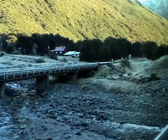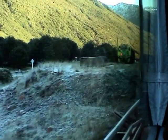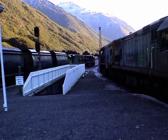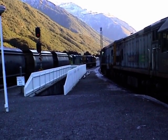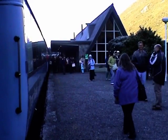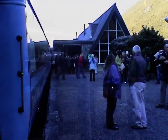Pulling into Arthur's Pass, we were passing another coal train. On the left we could see the banking locomotives that had just pulled it through the Terra Tunnel. This is a 1 in 30 gradient, and they have 5 locomotives to drag the 1,500 tonnes up the 8 kilometres.